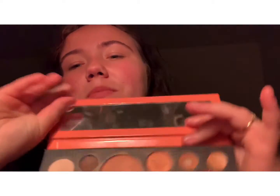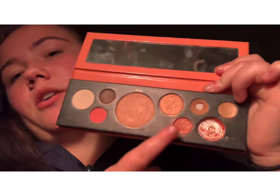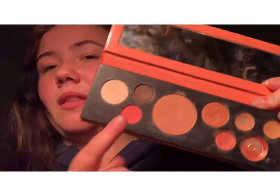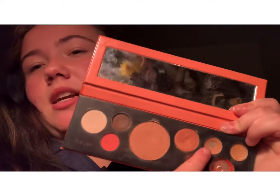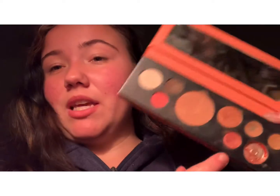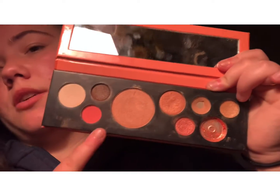Next up, we have the Touch and Soul Fill Up Orange palette. You guys know I love this palette so much. This is what it looks like. This hurt my heart so bad. It broke the second I opened it. These colors are my favorite. This was my absolute favorite crease shade. You guys have seen me use it many times in my videos. So yeah, I used this one recently while doing an orange makeup tutorial.